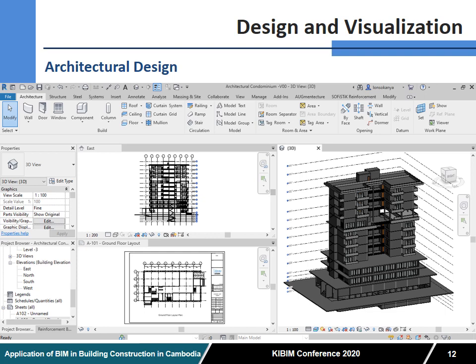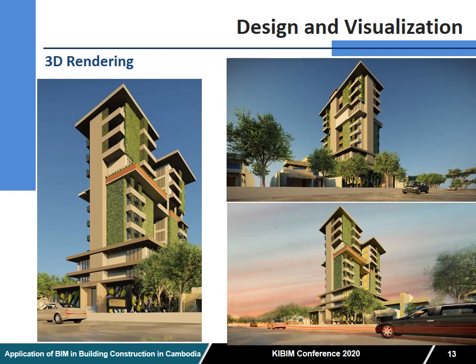And for the design and visualization, this one we show about the architectural design. We have the 3D modeling, and in this BIM 3D modeling, we can get the elevation view and even the layout to the construction plan for the contractor. And we also get the 3D rendering.